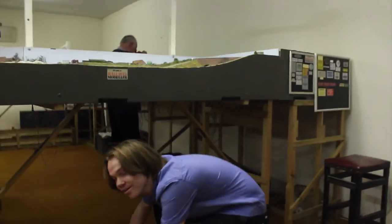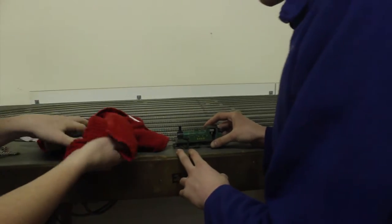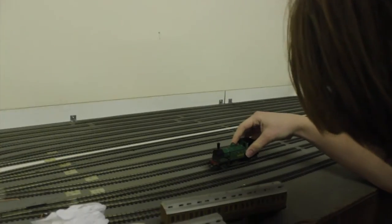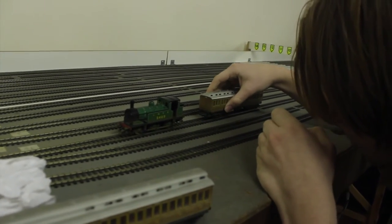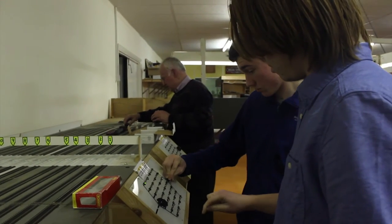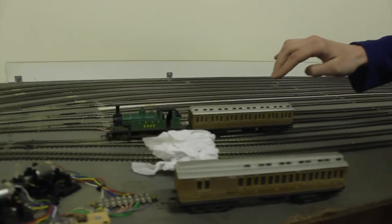Just going to duck under here. Can you help me? I've got my train here. You have a train? Yeah, I bought a train and I want to run it on your layout. So yeah, I think I was shown last week how you do this. Right, let's just start with one carriage, just to be absolutely sure. There we are. Aha! Here we go.